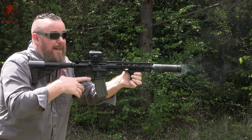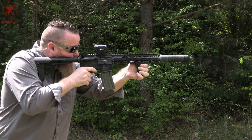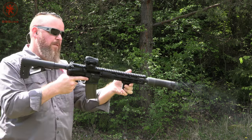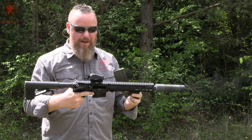It is a bit gassy in the eyes, but it's suppressed. If I go into singles, thunk. One's pretty smooth. Yeah, I love hearing that thunk at the end of the range. Not bad at all.